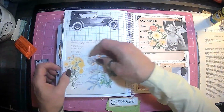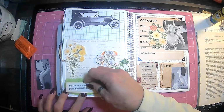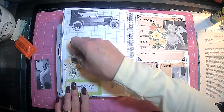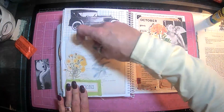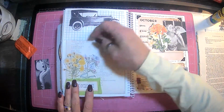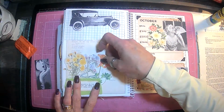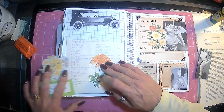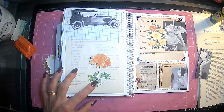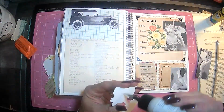So, okay, let's see. We need to see how far down we want these to go, so that they are all on here. I want that one under that one, and then this one under that one, like that maybe. Something like that. So I guess maybe we need to start out with this one. Just because I'm crazy, I'm going to make a little bitty mark where I want that one because it's going to be covered up anyway.